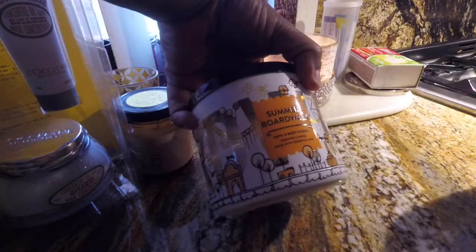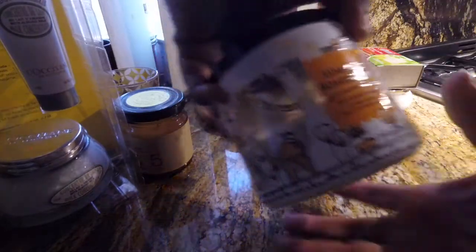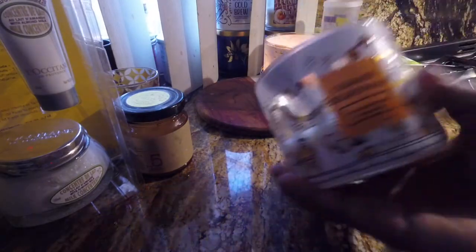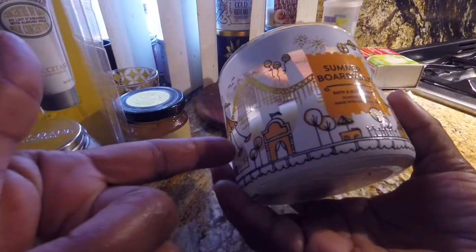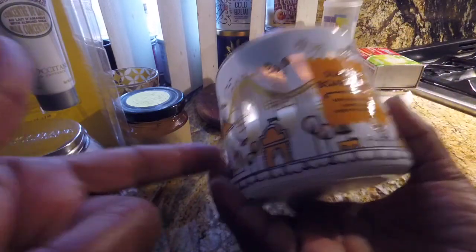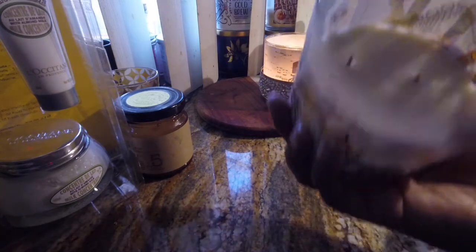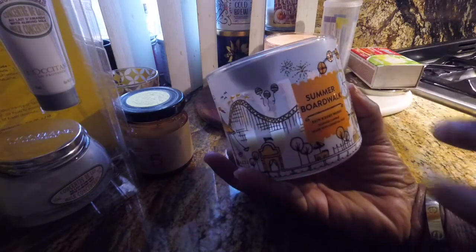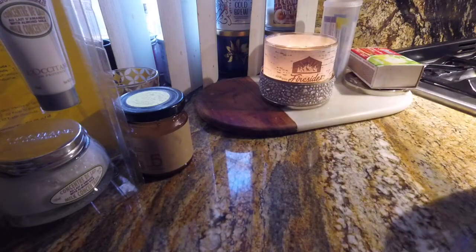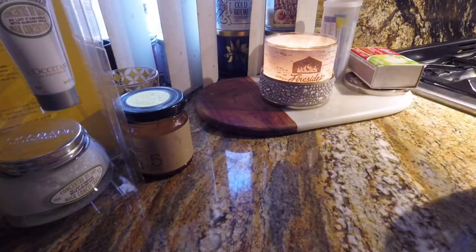This one is, what is this one? Summer Boardwalk. This one and this coffee one kind of smell alike. Yeah. No, they don't. This one kind of smells like popcorn a little bit. Smelling it from the container, it smells almost like a buttery popcorn or like a coconut or something. It smells really creamy.